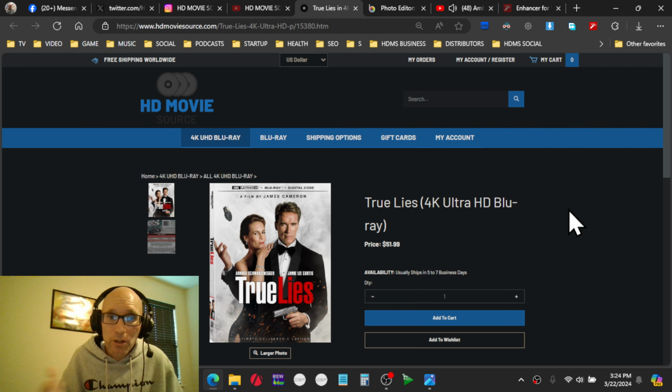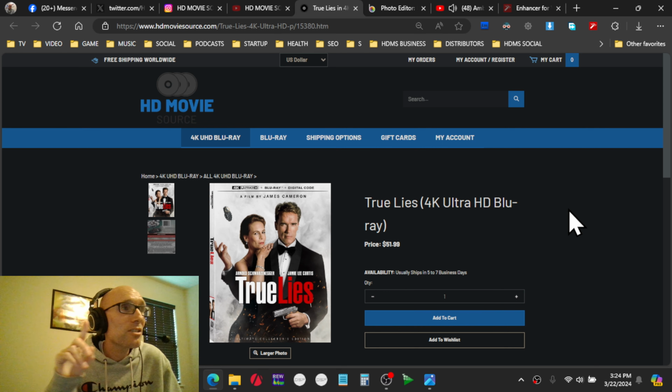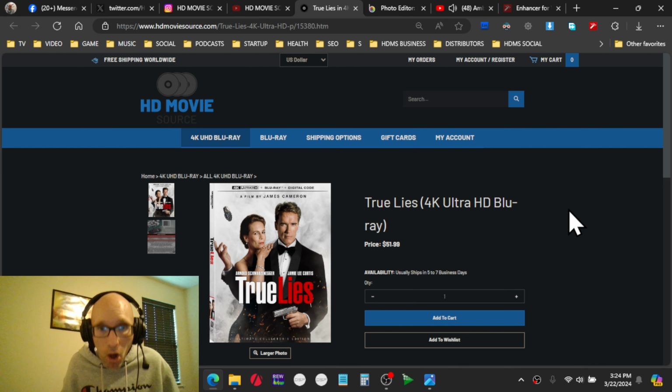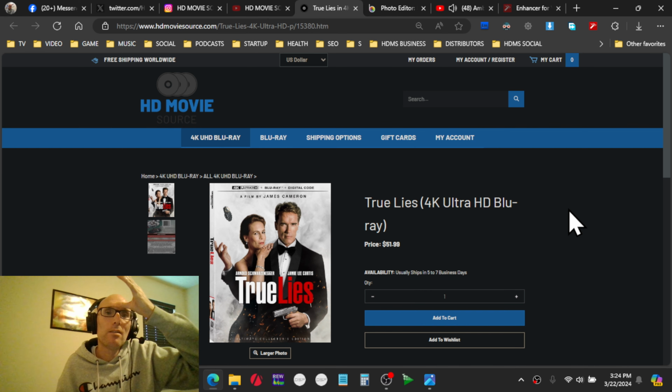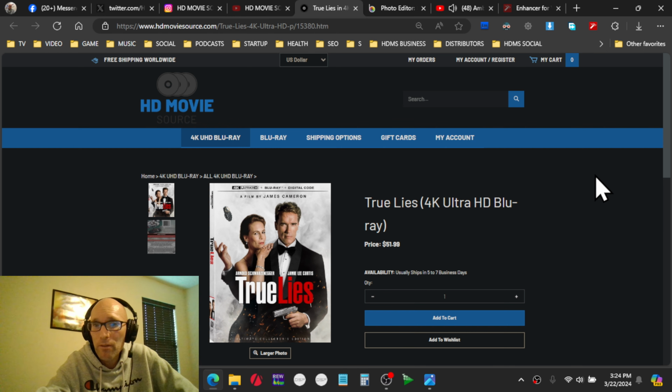It doesn't have bold and dynamic colors. It has no dynamics and washed out colors. It has raised blacks, which makes you lose dynamics even further. It has no film grain. It has no texture. It has no life. An embarrassing release by James Cameron. And if James Cameron is in charge of what is right and what is wrong, and the look that they want for their movies, get him out of there. Get him out of there.